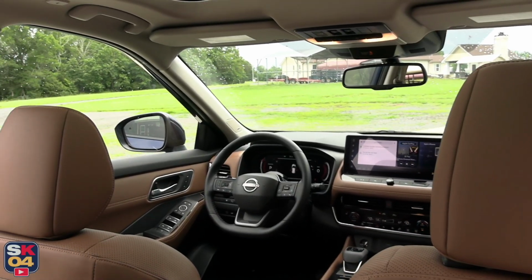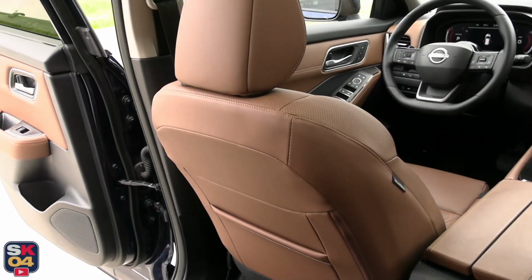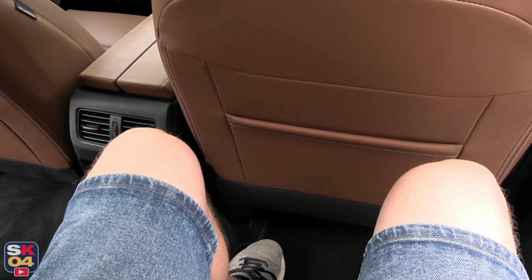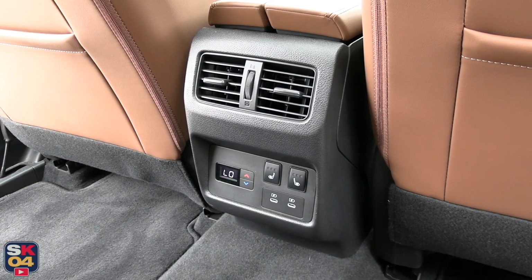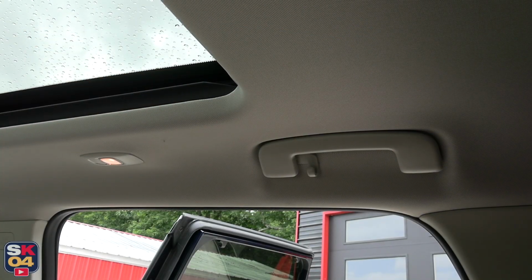If you're like me and love as much natural light as possible, then you'll love the available panoramic dual-pane sunroof. It's standard on the Platinum. Additional rear seat amenities include overhead lighting, grab handles and coat hooks, lower door storage pockets, seat back pockets, and USB outlets for device charging.